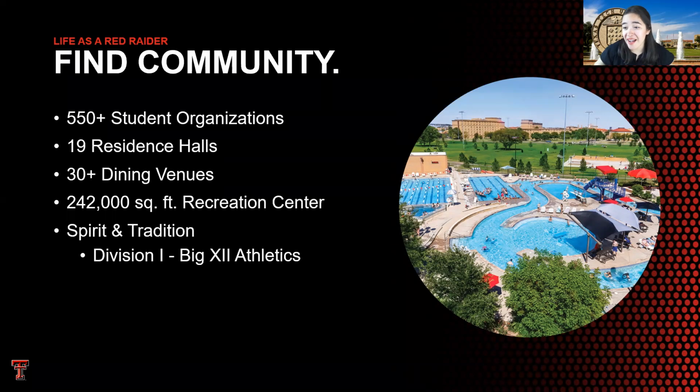And then of course we have our own water park. It's called the Lazy River. I personally have been there a couple of times. Sometimes they do movies in the evenings where they'll pull out a screen, and people are out there swimming or floating while a movie is playing. So really fun things happening on campus.